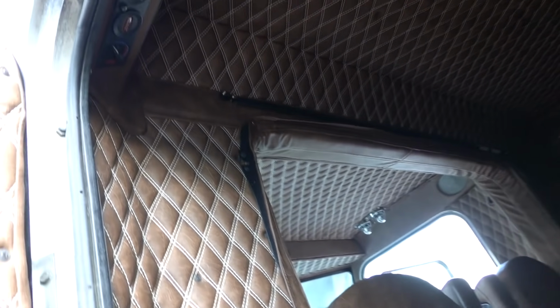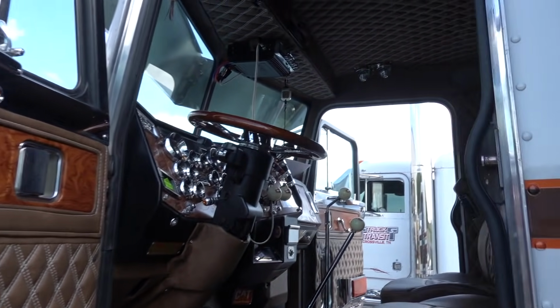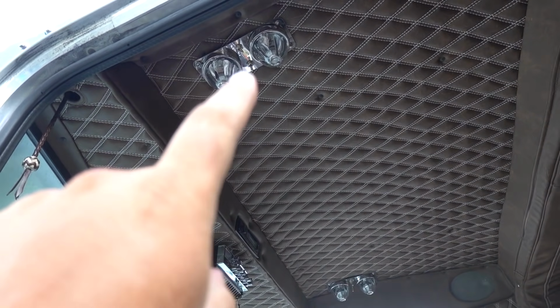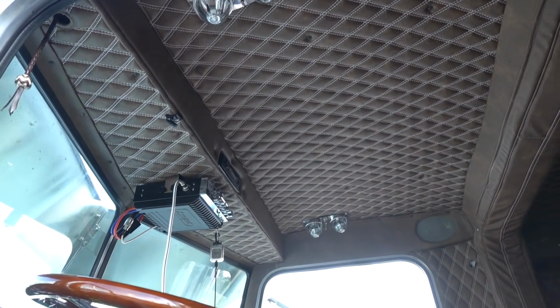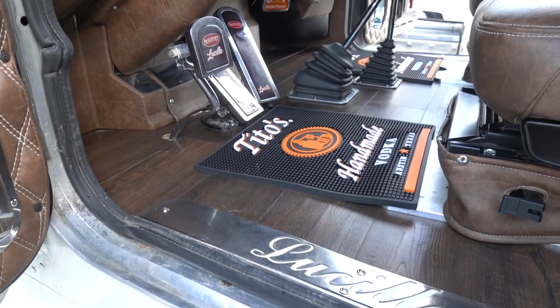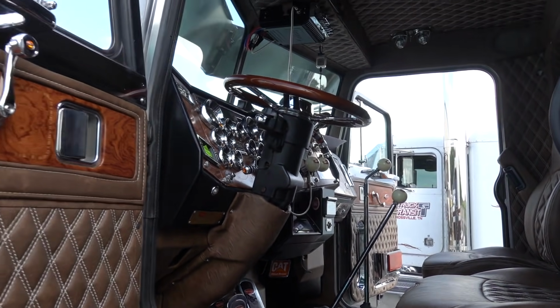Super clean. I think even the heater controls, everything is done in this truck. I just really like this interior. I really love these lights right here. Those have got to be one of my favorite things. The watermelon lights that match everything else. Got a nice dash. This is a very, very nice interior for sure.